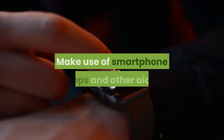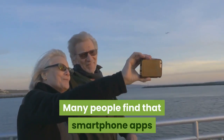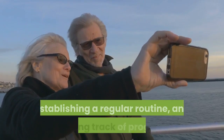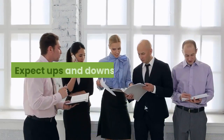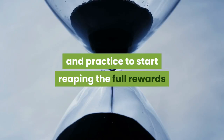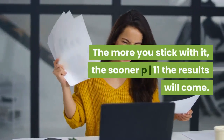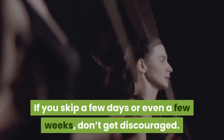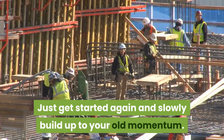Make use of smartphone apps and other aids. Many people find that smartphone apps or audio downloads can be useful in guiding them through different relaxation practices, establishing a regular routine, and keeping track of progress. Expect ups and downs. Sometimes it can take time and practice to start reaping the full rewards of relaxation techniques such as meditation. The more you stick with it, the sooner the results will come. If you skip a few days or even a few weeks, don't get discouraged. Just get started again and slowly build up to your old momentum.